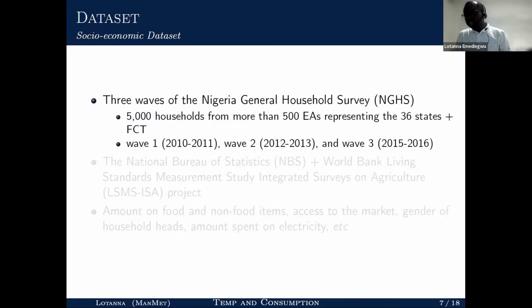To conduct this analysis, we're using a data set from the Nigerian General Household Survey, where we have more than 5,000 households, representing more than 500 enumeration areas, across 36 states plus the Federal Capital Territory of Nigeria. There are three waves to this: wave 1, wave 2, wave 3, and we combined all these waves. So we end up having six years: 2010, 2011, 2012, 2013, 2015, and 2016.